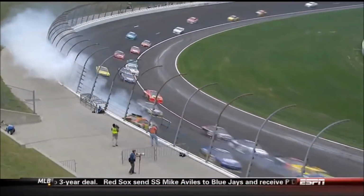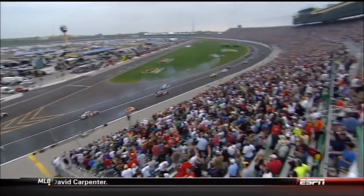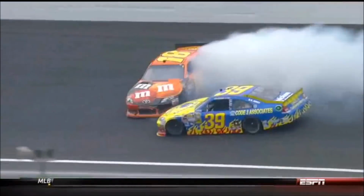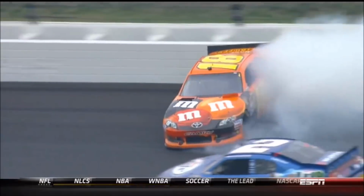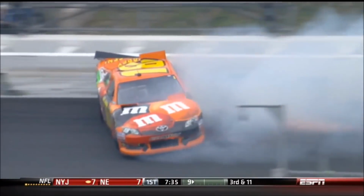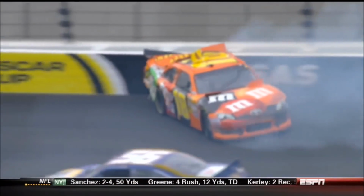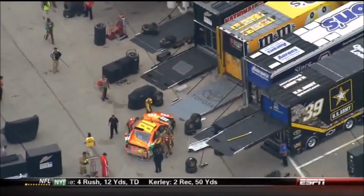You can see that the 22 actually got into him. He got him a little bit loose before he got to the 39. Jimmy Johnson made it through again. And an extreme toll being taken by the new Kansas Speedway. Rusty described it very well a minute ago, this racetrack.